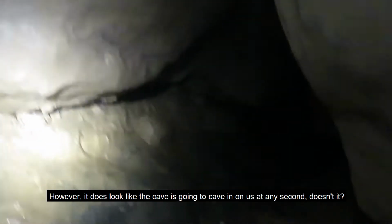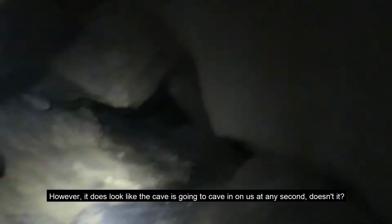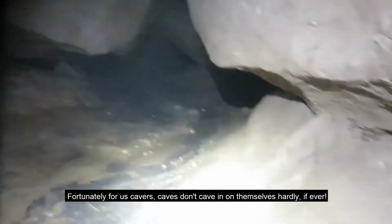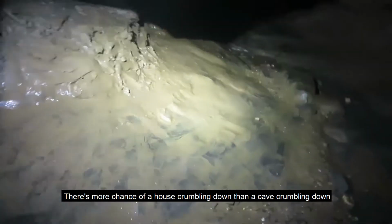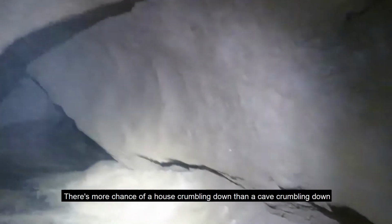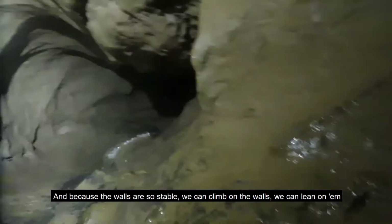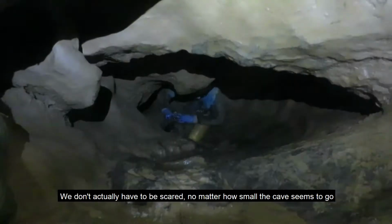However, it does look like the cave is going to cave in on us at any second, doesn't it? Well, fortunately for us cavers, caves don't cave in on themselves, if ever. There's more chance of a house crumbling down than a cave crumbling down. And because the walls are so stable, we can climb on the walls, we can lean on them, we don't actually have to be scared no matter how small the cave seems to go.